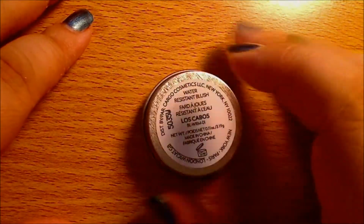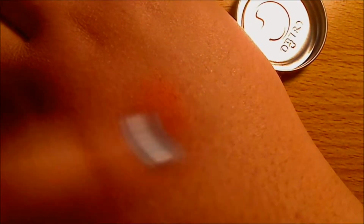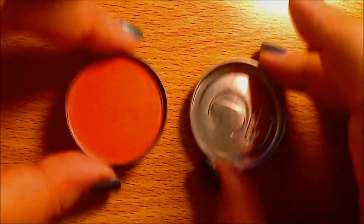This is my Everyday Blush by Tarte. It's water resistant in Los Cabos for $26. And because it's waterproof, living in South Florida, I need this blush. You can use it when you're swimming. You can use it in the daytime just in case it rains. It's a nice peachy rose color, and I love this blush.